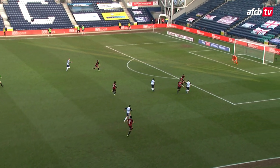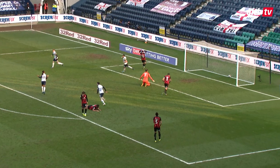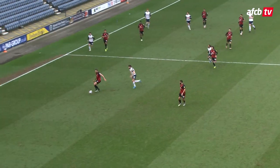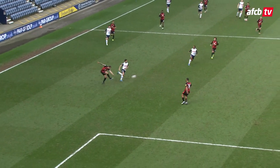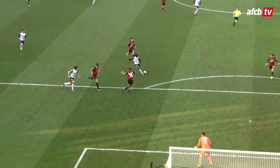Oh, Steve Cook, poor ball, straight to Daniel Johnson. Preston with an opportunity here. Daniel Johnson's shot, finds the bottom corner. Steve Cook, well, I'm afraid the captain had a great moment just a little bit earlier, but this time he's given it away, and Preston, with 20 minutes to play, through their captain Daniel Johnson, have levelled things up.